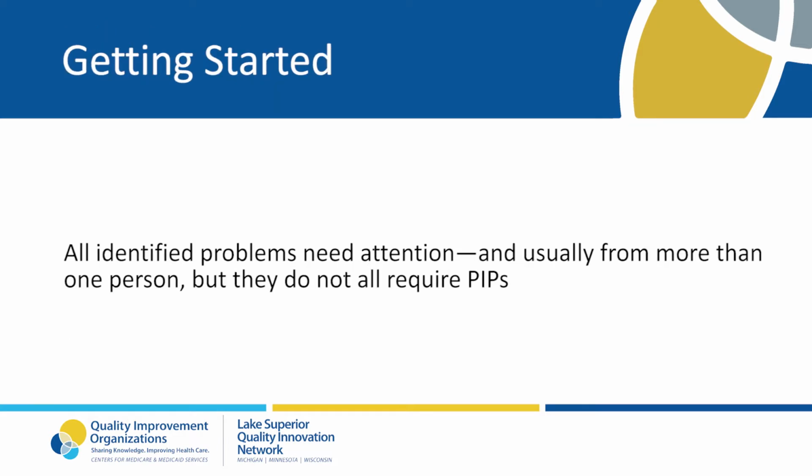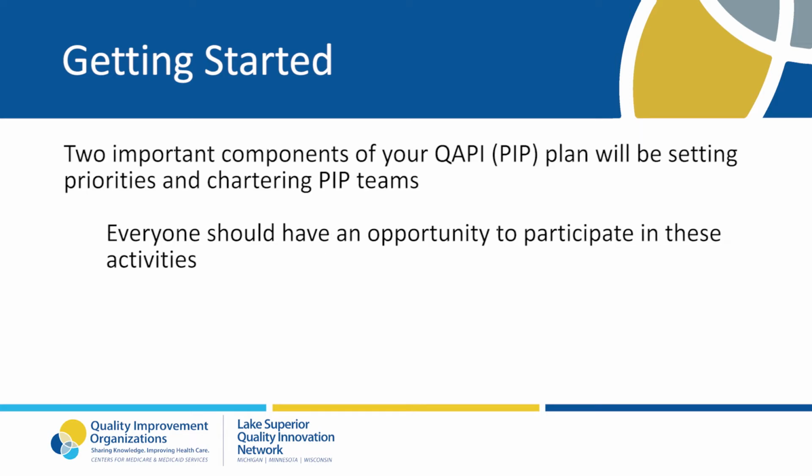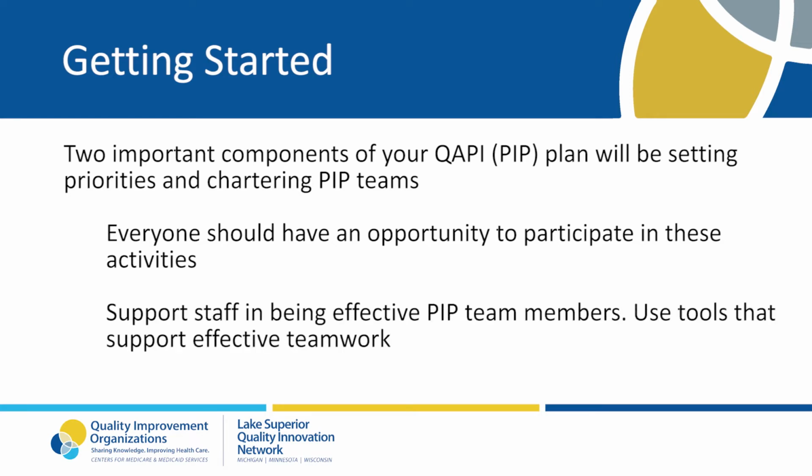Where to start? All identified problems need attention, and usually from more than one person, but they do not all require a PIP. Priorities should be set and PIP teams established. Everyone should have an opportunity to participate in these activities. This is an interdisciplinary, interdepartmental approach. Support your staff in being effective PIP team members. Use tools that support effective teamwork.